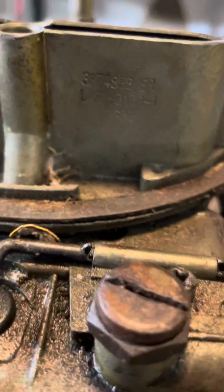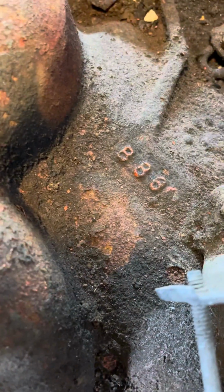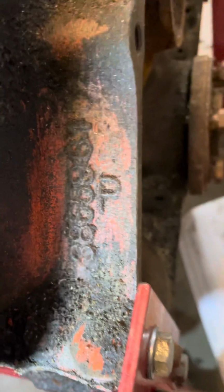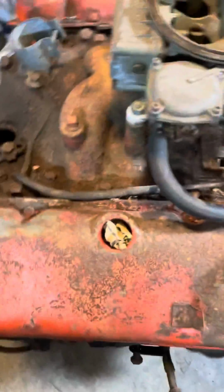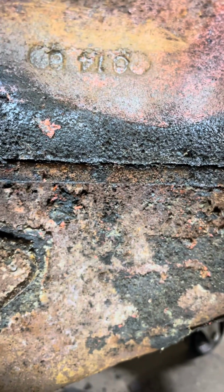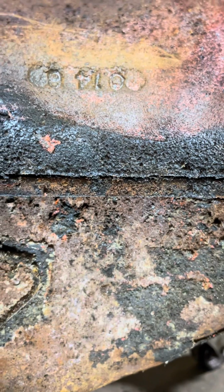Here's the original stamp. This car was used on the 325 and the 360 horse. This is the Holley manifold. February 8th, 1966. I'll get a light for the rear. C-14-6. I believe that's March 14th, 1966. This was cast.